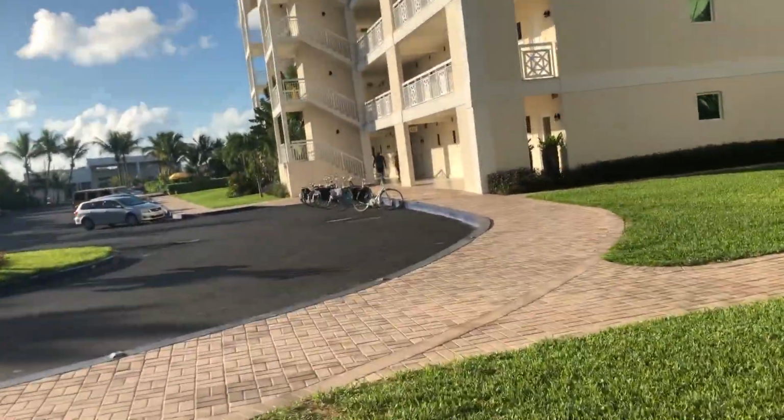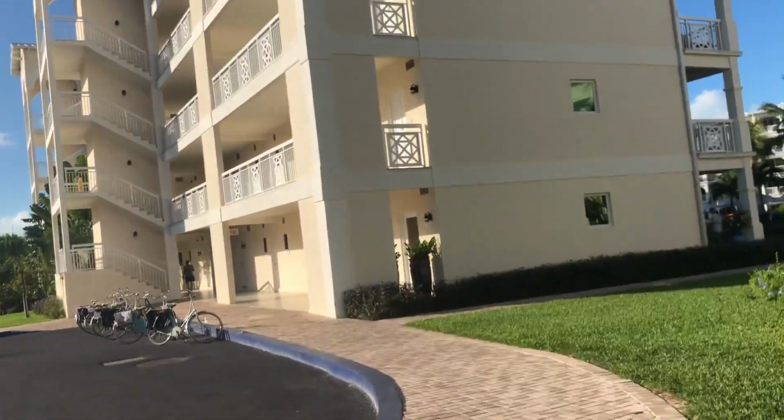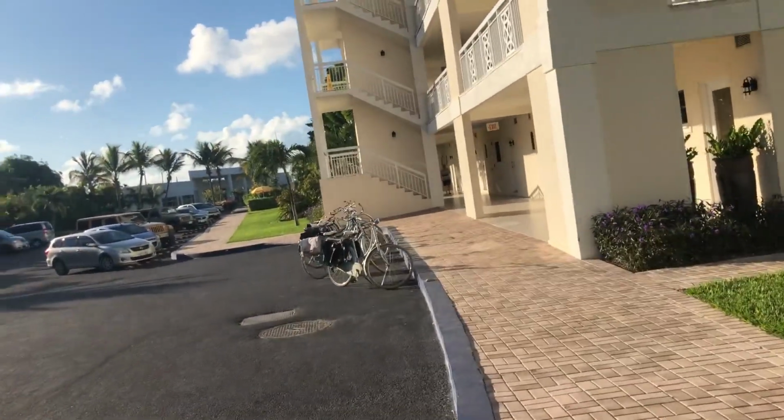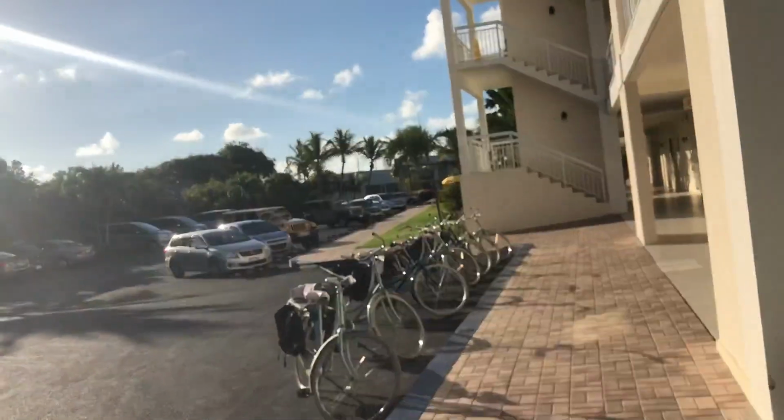Looks like they also have bikes there to help you get around the resort, which is kind of neat. If you don't feel like walking. You feel like getting in shape a bit, I guess.